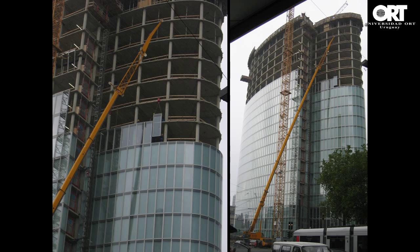You see how the horizontal brackets, they are just off the roll. They just bring it on.